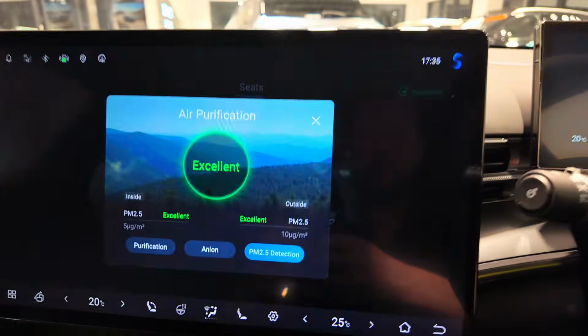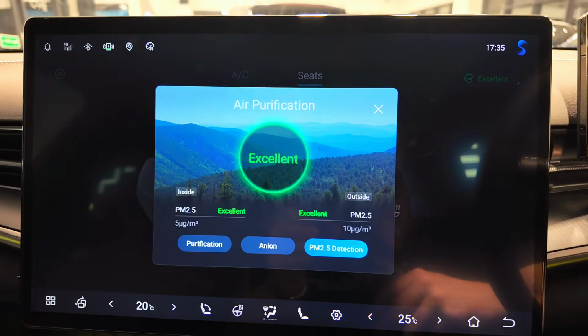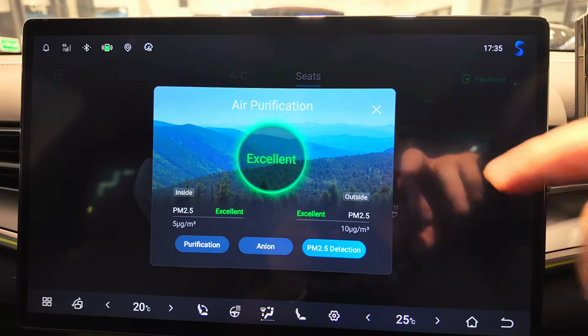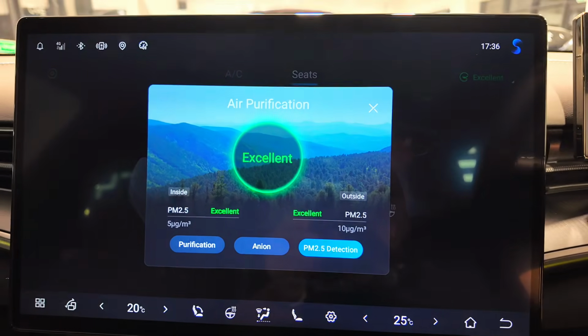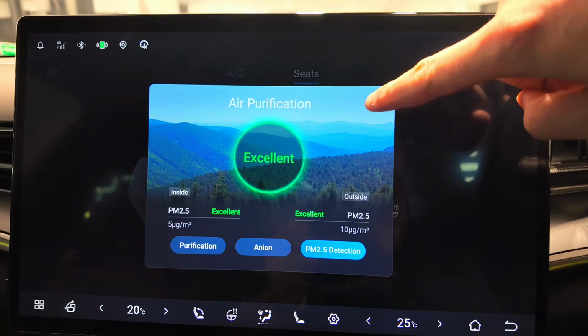You do have air quality as well, which basically if the air quality is poor inside of the cabin, it'll purify the air quality inside of the cabin. It's not too relevant in the UK, but if you do have poor quality, then I suppose it is a good thing to have.